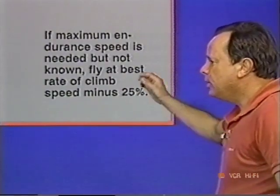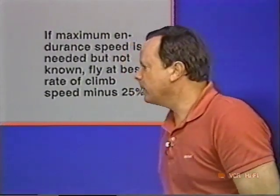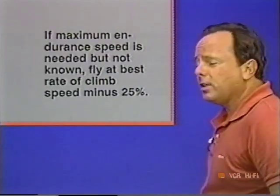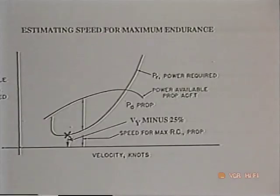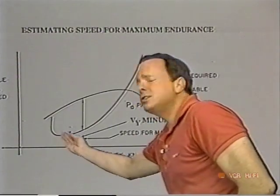If the maximum endurance speed of your airplane is needed and you don't know what it is, here's a quick rule of thumb to find the maximum endurance speed of your airplane. What you should do is fly at the best rate of climb speed minus about 25%. Remember, this is just a rule of thumb. Now, here's why. Maximum endurance is the speed that lets you fly with the least power required.